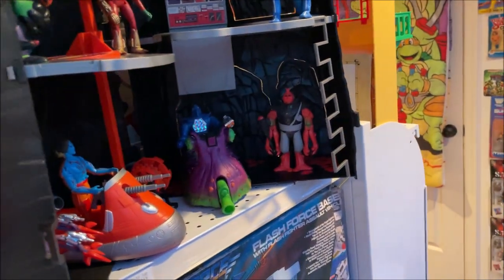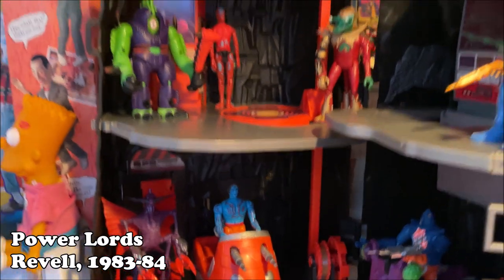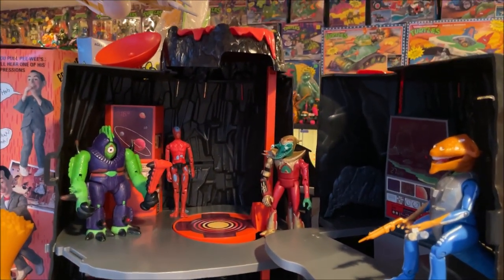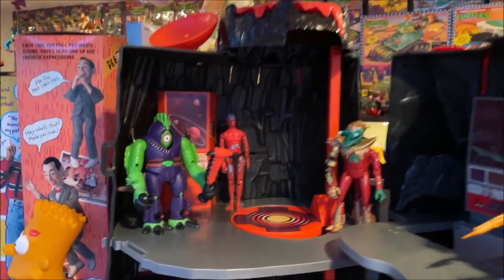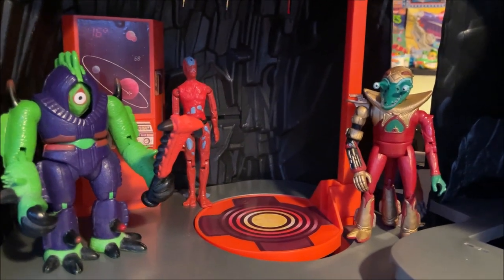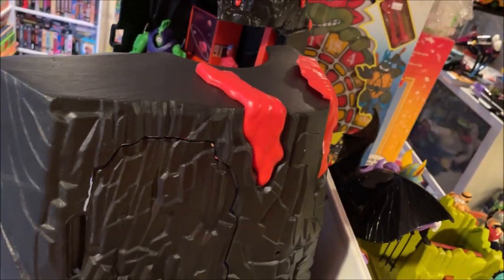And here is my Power Lords setup. Vulcan Rock. Again, it's not complete, but extremely rare. The Vulcan Rock playset is extremely rare. Such a cool playset. It's got the lava there on the top and the radar dish. And it has the different pieces of lava that go over the side there.